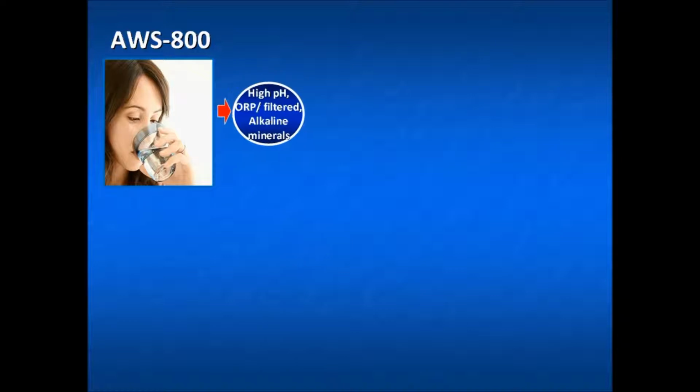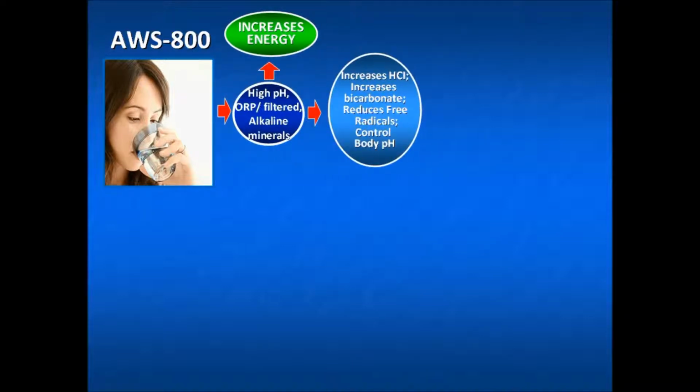How can we benefit from drinking Bennington water? Firstly, Bennington water contains higher oxygen level which gives us higher energy. Secondly, Bennington water brings up the pH of the stomach. The stomach will produce more hydrochloric acid to counter the higher pH, and in the process, more bicarbonate is also produced. Good digestion will also reduce free radicals and bacterial growth in the stomach.